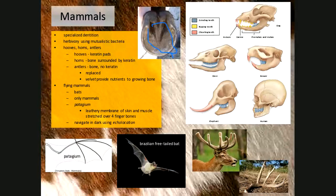Horns and antlers: the difference is whether they're surrounded by keratin or not. Antlers have the velvet that we all know about, that you can see in that picture, that provides the nutrients for the growing bone, but that is replaced. What are horns and antlers often used for? Protection. Of course, in the case of the cervids and the deer with the antlers, many times that's going to be combat. Male combat, because there's sexual selection, like we talked about back in evolution.